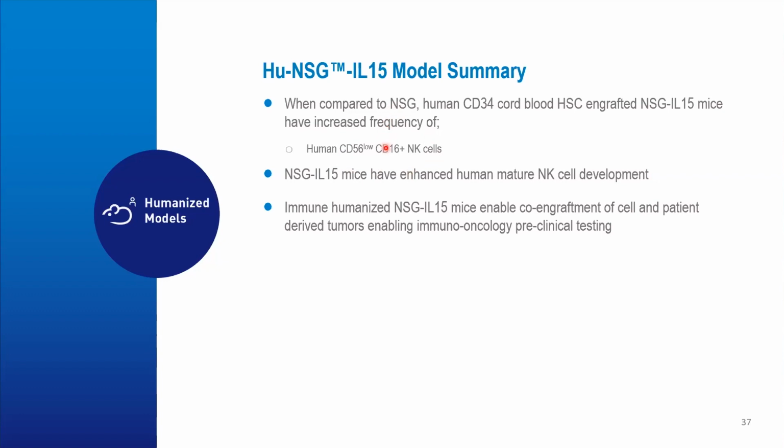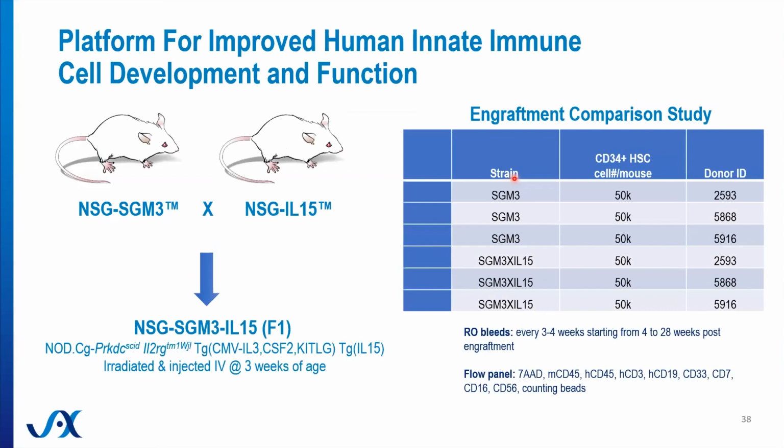So if you're very interested in natural killer responses, ADCC responses, in the context of immuno-oncology or other disease settings, this is the platform for you. So, of course, we want to increase the functionality in the cells represented across all of innate immune function. So we set out to see if we could do that by simply crossing the SGM3 to the IL-15, creating an F1 hybrid between these two platforms.